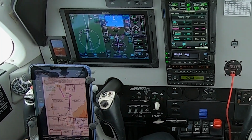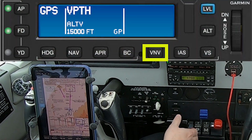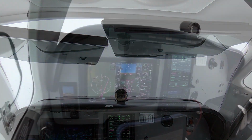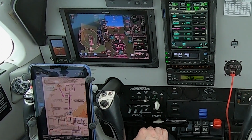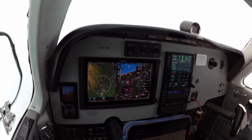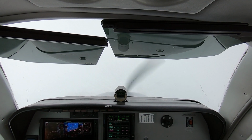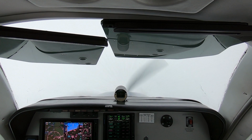Here comes Dunby. Okay, hold teardrop, that checks. There's Dunby, go VNAV. GPS mode, we can also arm approach mode. No sign of ice. Turn coming up. Back to 352. What's the turn? And we're turning back inbound.